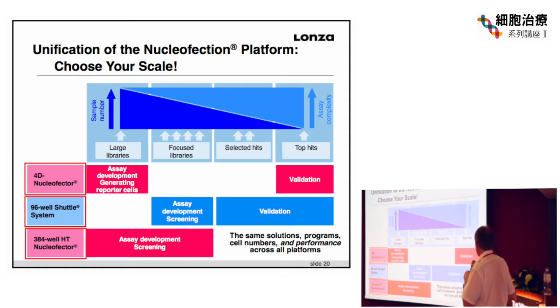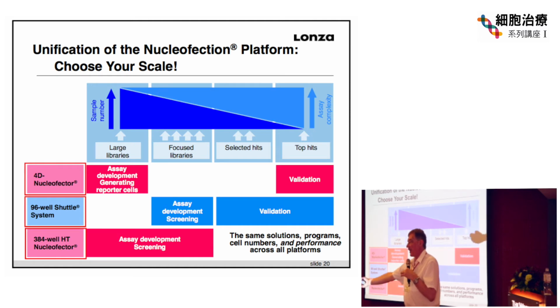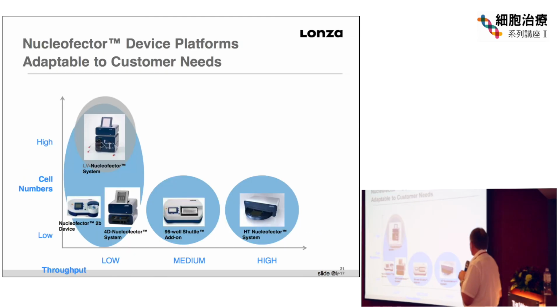You use the same solutions, the same programs, and if you're using 20 microliter transfections here, the same cell numbers, all the while getting the same performance. So you can scale things up or scale things down without having to change any of the conditions or re-optimize. If you create an assay with the 4D Nucleofector, you can feed the cells directly into that same assay using the shuttle or the HT Nucleofector. So you have apples to apples comparisons as you scale things up or down, and also with the LV.